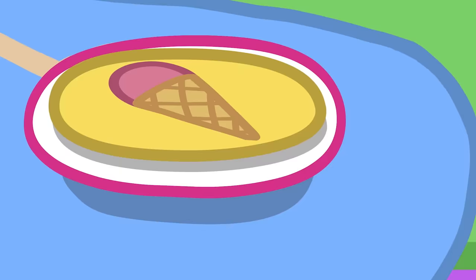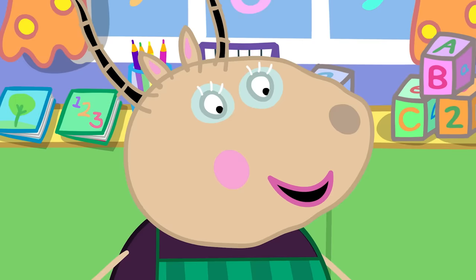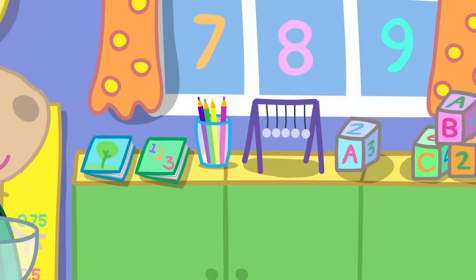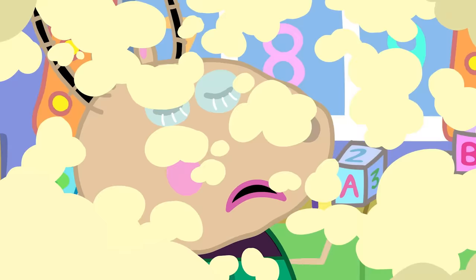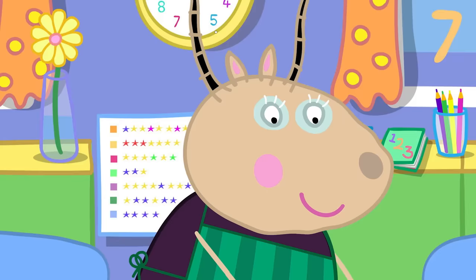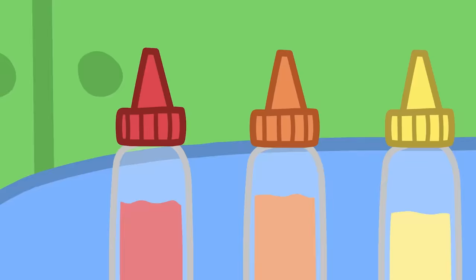Today is Pancake Day at Peppa's playground. Can you make other pancake pictures? Yes, we can. We just need more pancake mix. Yay! Peppa pours flour into the bowl. Candy Cat adds an egg to the mix. Wow! Danny Dog adds the milk. And Susie Sheep gives everything a good mix. Madam Gazelle adds food colouring to the pancake mix so they can make colourful pancake pictures.